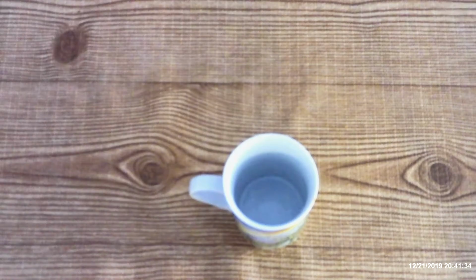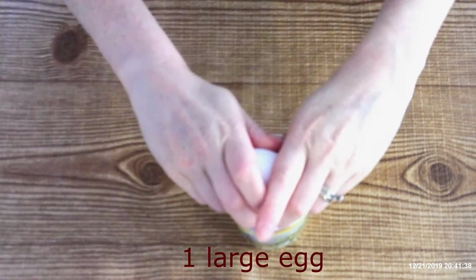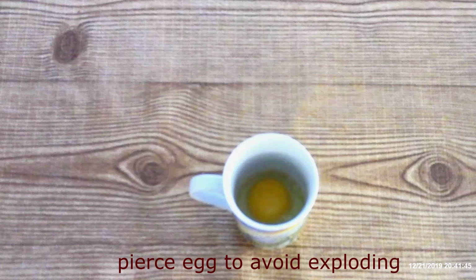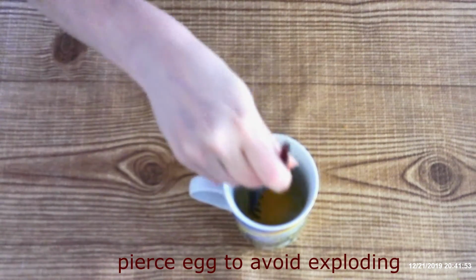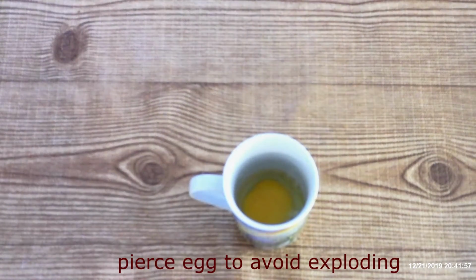So once you've added the salt to the bottom, then crack 1 egg into the mug and pierce it all over at least 5 times with a fork. This is very, very important. You must pierce your eggs or your eggs will explode. And you don't want that. You'll have a huge mess in your microwave. So make sure you pierce the egg all over at least 5 times.